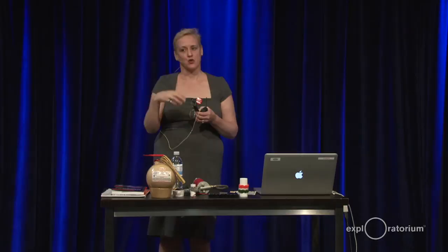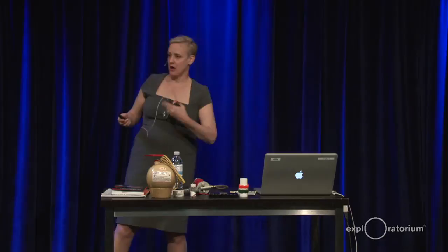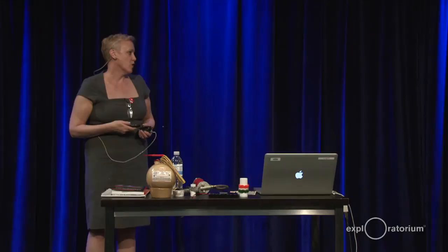If you go in at autopsy and you look at the Parkinsonian brain, you see these Lewy body deposits. So in these mouse models, we were able to prevent the dopaminergic cell loss, and we were also able to prevent the protein aggregation. So you can see this is sort of similar to what we see in the worm model. And probably the most exciting thing for us was that it prevented the motor loss.